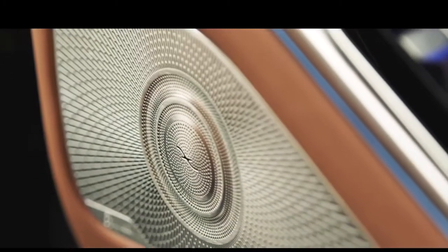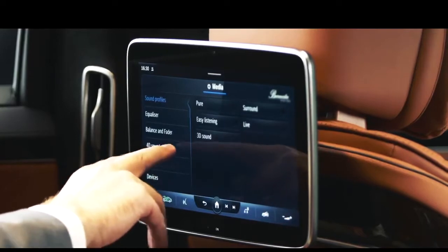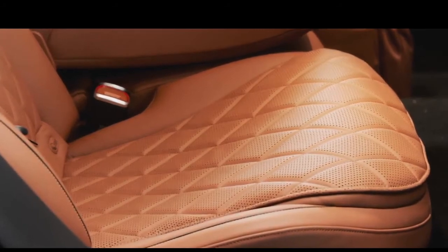The 4D Burmester surround sound systems are built into the seat as well, with 31 speakers, 8 exciters, and sound personalization. This is the perfect balance of beauty and intelligence, creating a sense of serenity in the car.